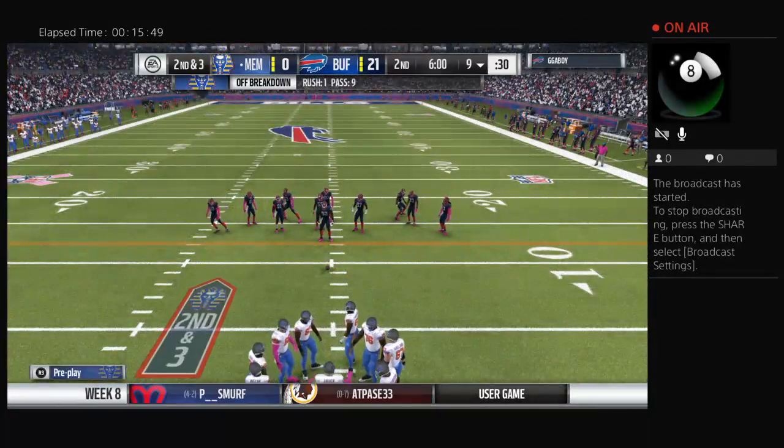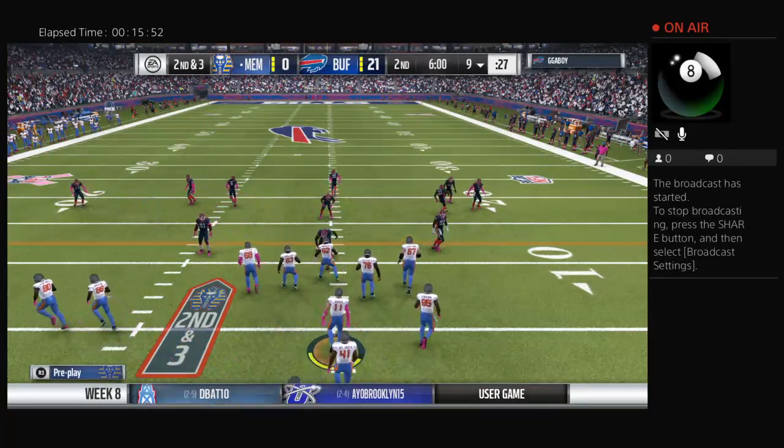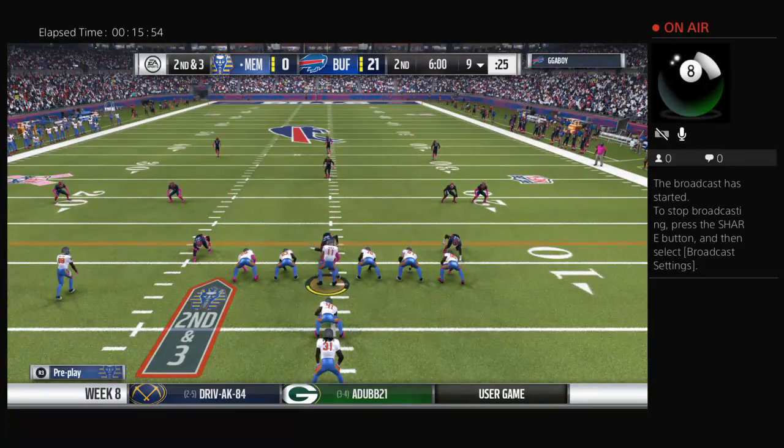See if they stay on the ground for second down. They come out here in the I.